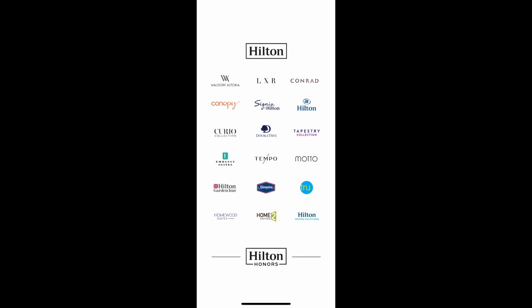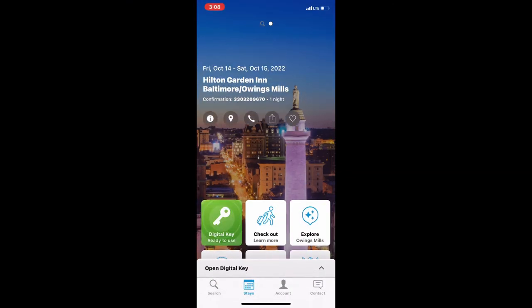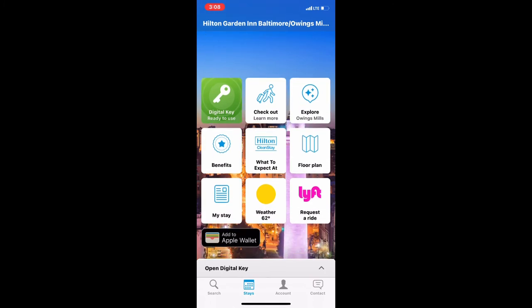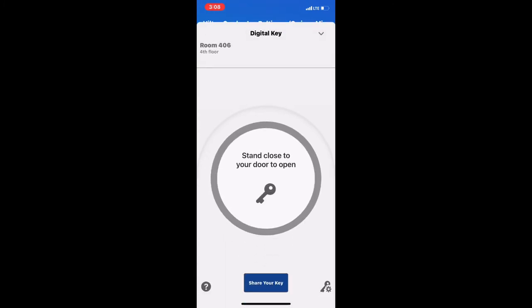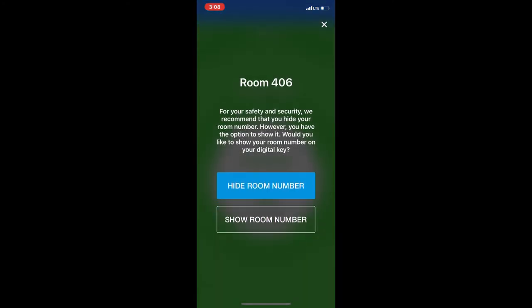To get started, you should have already downloaded the Hilton Honors app. So you go to the digital key, you press on that, and it's going to tell you to stand close to your room number. You stand close to it, you press the button and tap to unlock, and then the door opens. After that, it's going to ask you, do you want to hide your room key or do you want to share it with someone? That's up to you.